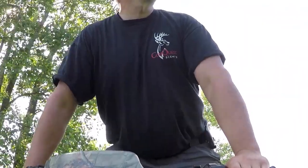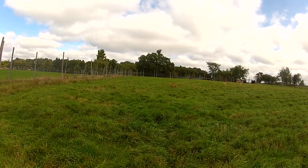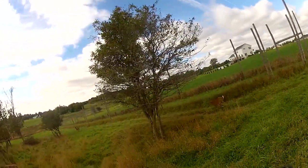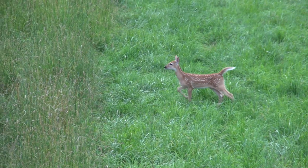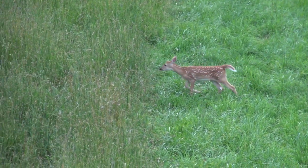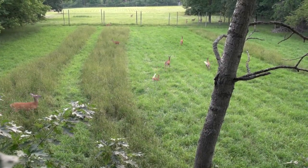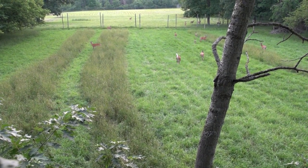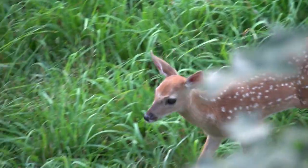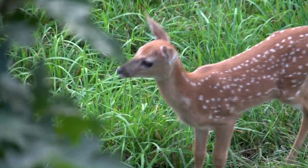Come September, the fawns are now adolescents. It's time to pull them from their moms and let them start their own journey. This happens in nature. Mothers have to kick their fawns off at some point so that they can replenish their body weight and sustain themselves through the winter. These fawns are now the next generation of the future on ConQuest Deer Farm.